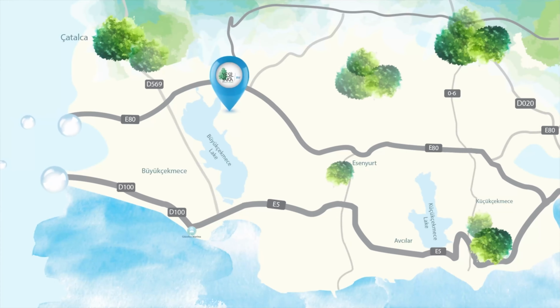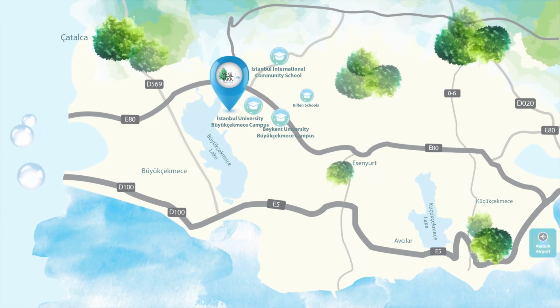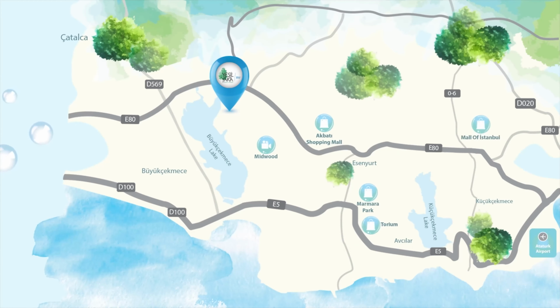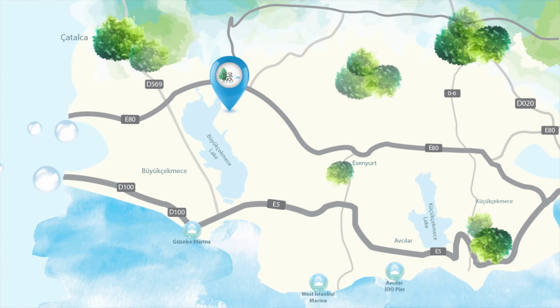Located in the well-established urbanization region, it's one of the most prestigious villa projects in Istanbul. 20 minutes away from the Istanbul airport, close to all international schools, universities, hospitals, shopping malls, chic cafes and restaurants. 30 minutes to the marina, easy connection with main roads.